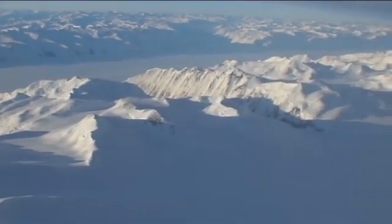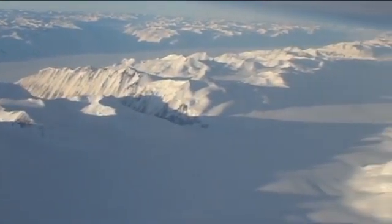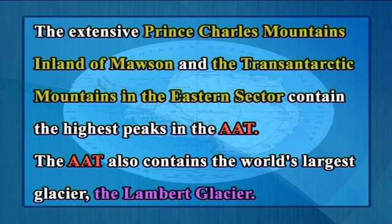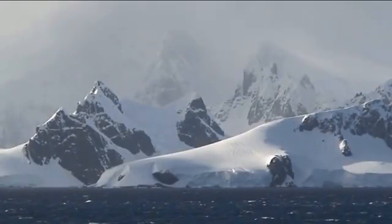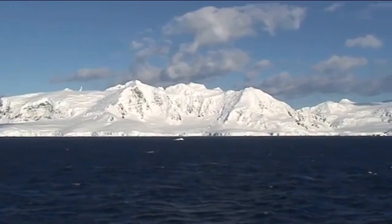Mount Vinson reaches a little higher than Mont Blanc in the European Alps. The extensive Prince Charles Mountains inland of Mawson and the Transantarctic Mountains in the eastern sector contain the highest peaks in the AAT. The AAT also contains the world's largest glacier, the Lambert Glacier. The Transantarctic range contains many peaks above 4,000 meters.